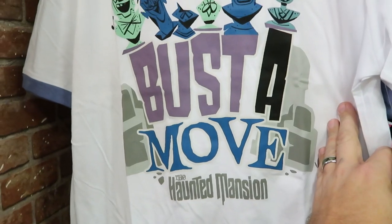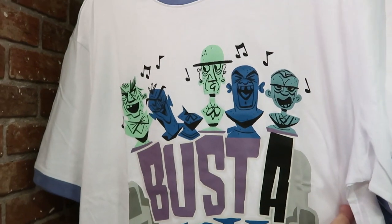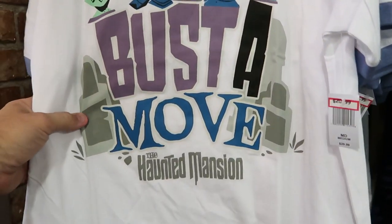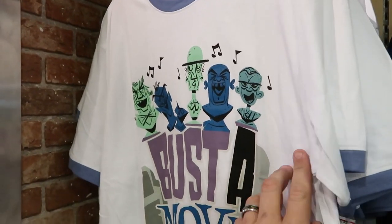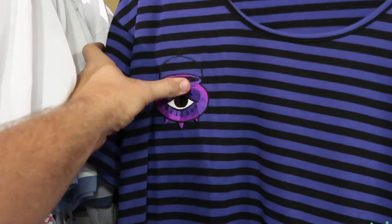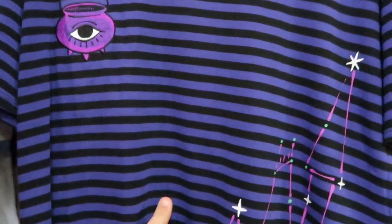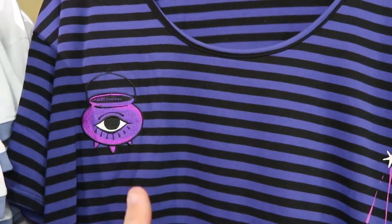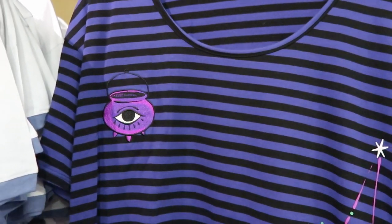They also still have the Bust a Move, the Haunted Mansion Ringer tee left. These are $20.99, marked down from $30. And they do have those actually in quite a bit of sizes. And this one over here is just amazing. Look at the cauldron. Perfect just for Halloween in general, and it's not even Halloween yet. These are $13.99, originally $37.